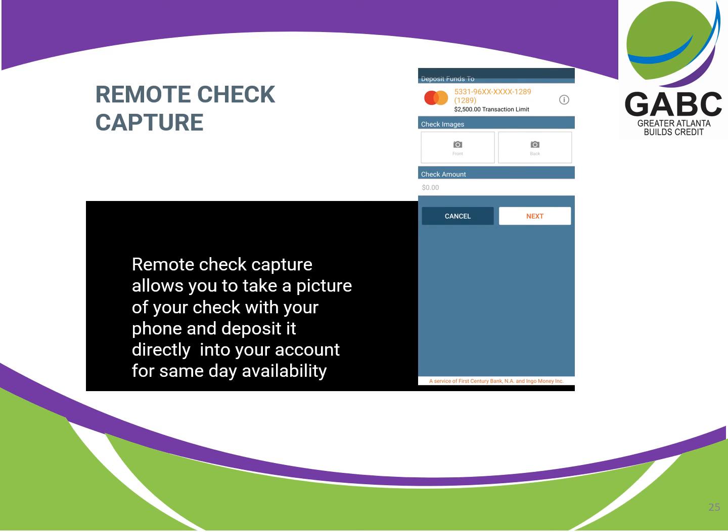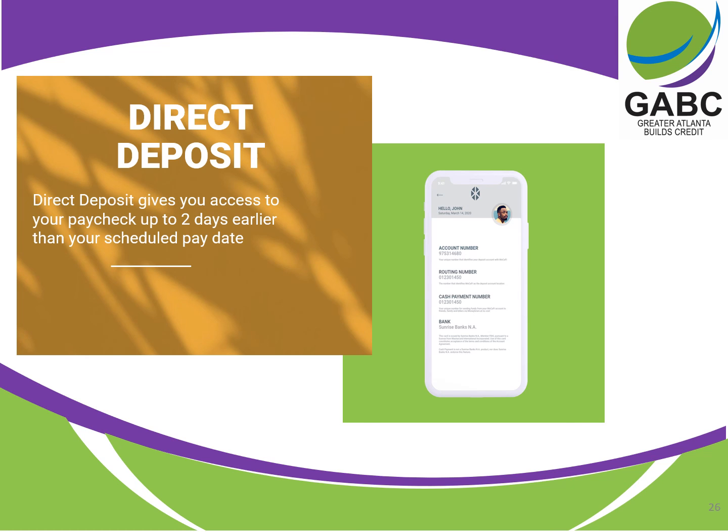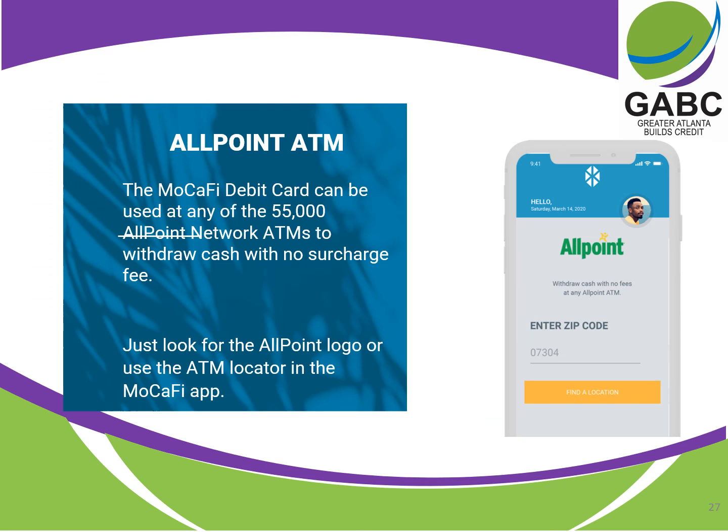Remote check capture allows you to simply take a picture of the front and back of your check with your phone and deposit it directly into your account for same-day access to the funds. As discussed previously, if you have a job, with free direct deposit feature from Mochify, you can have your check deposited directly into your bank account each pay period. This gives you access to your paycheck up to 2 days earlier than your scheduled pay date.